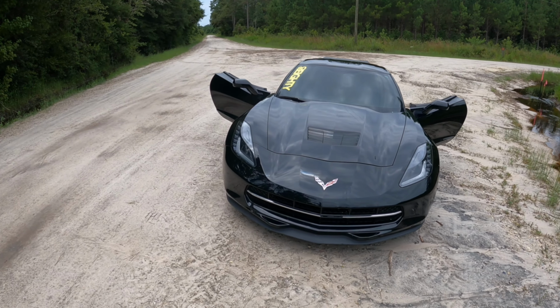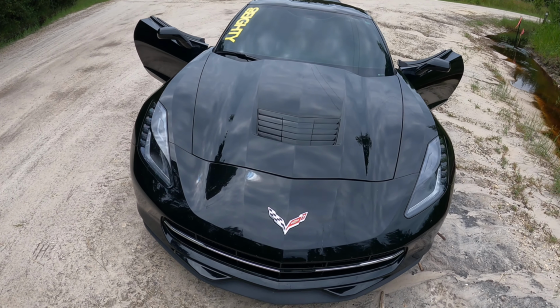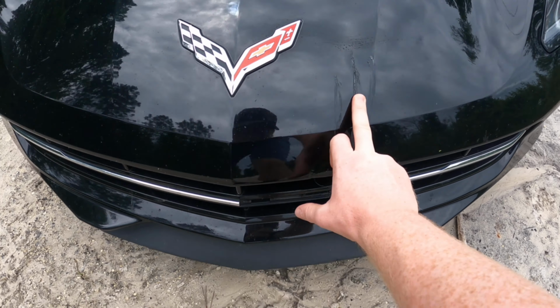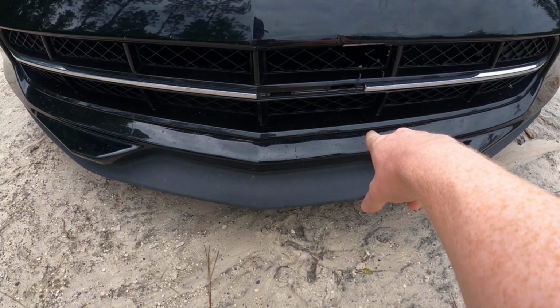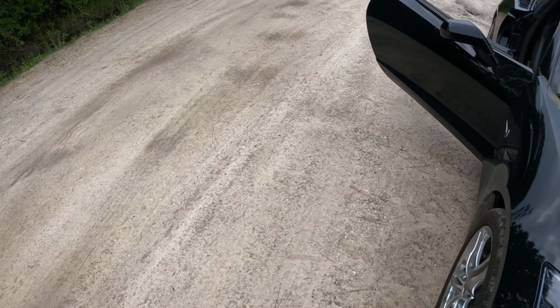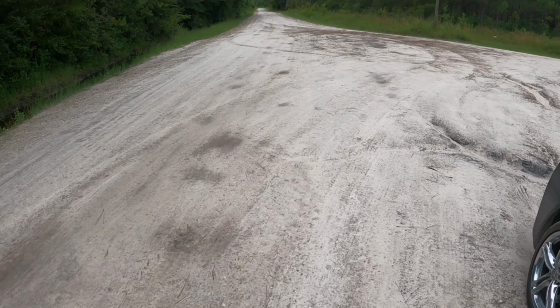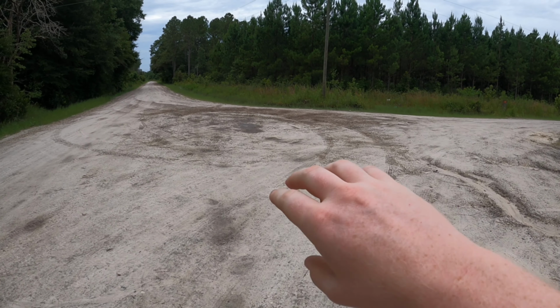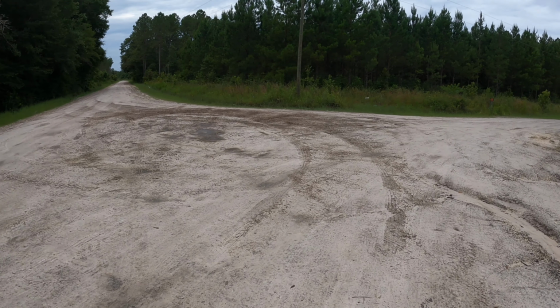Today I'm going to talk about how I kind of crashed a Corvette. You can see here, it shattered the front bumper and the grill. That's it for that. It may or may not have to do with these donuts over here, half donuts, whatever.